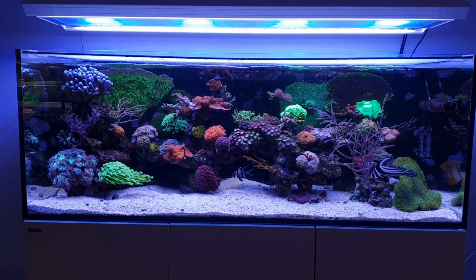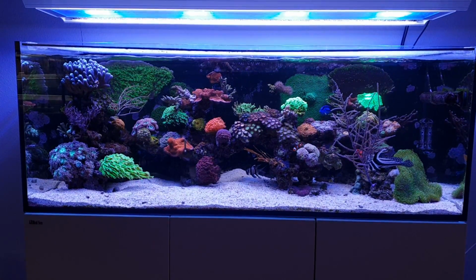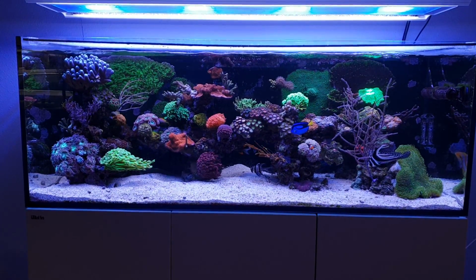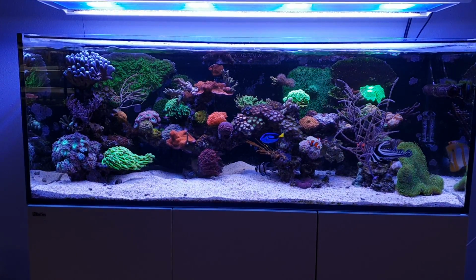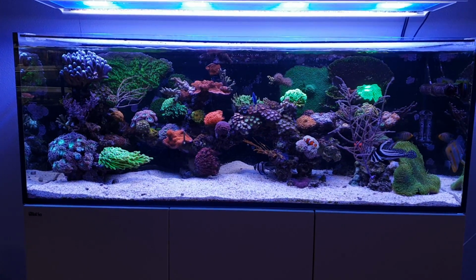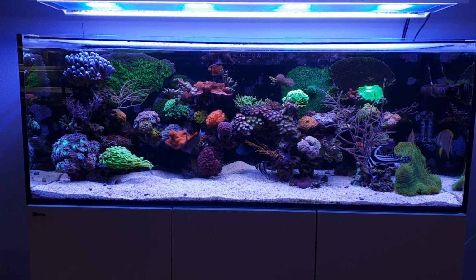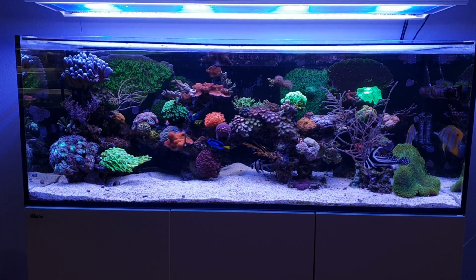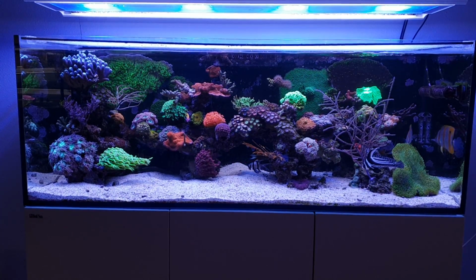There are, as far as I know, three creatures that will get rid of your Aiptasia pretty easily, or a combination of those, of course. And those are peppermint shrimp. Peppermint shrimp, I think, is the safest way to try to get rid of them. These are relatively harmless shrimp. They are red with a stripe across the body, multiple stripes.